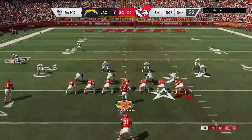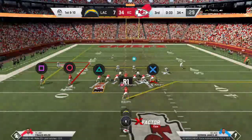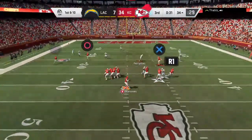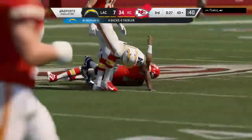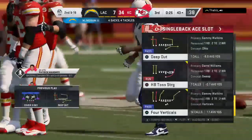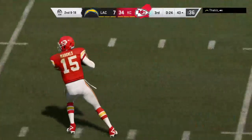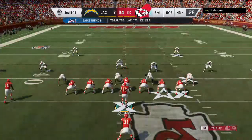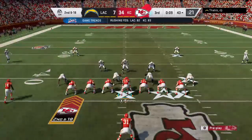From the 34 now, here's 1st and 10. Looking to throw is Mahomes. Well, Mahomes can't get away, and down he goes. Melvin Ingram in there to drop him for his 11th sack of the year. So that complicates things a bit here. 18 yards to go now on 2nd down.